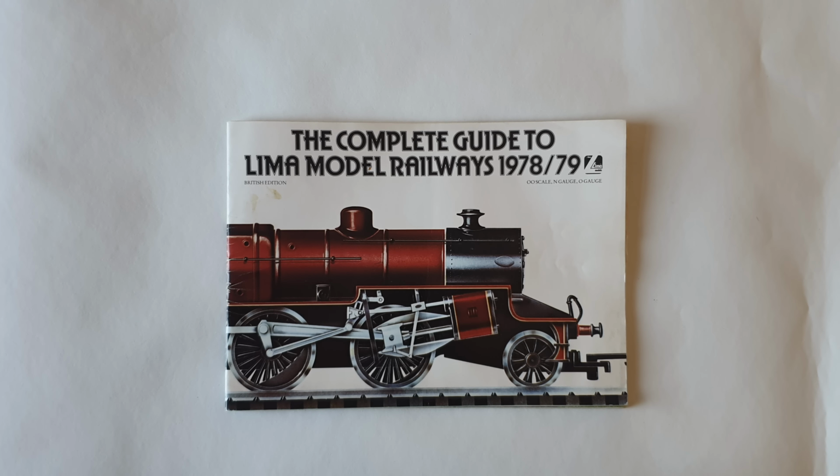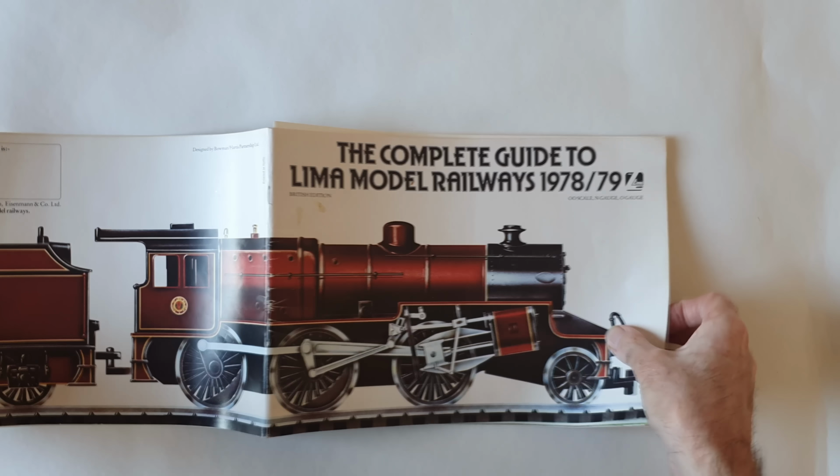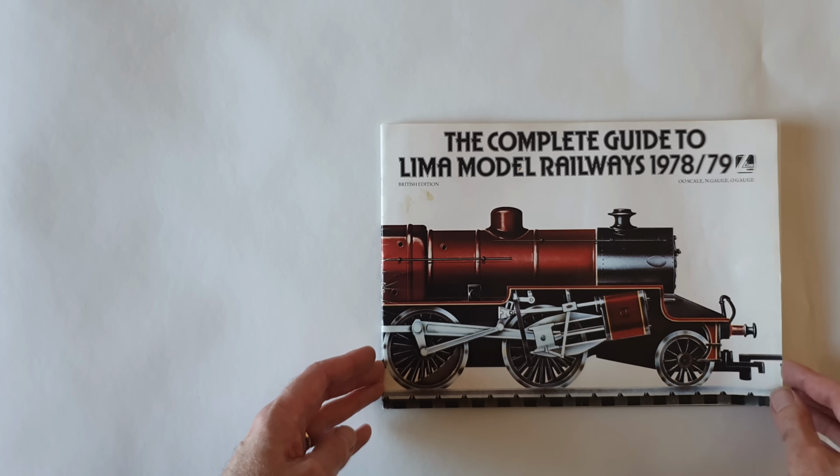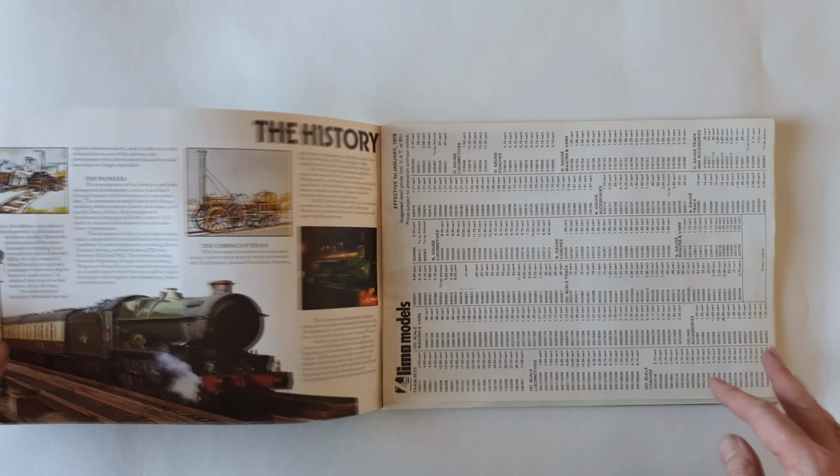Looking at the back, it's just doing the same trick that Hornby used to with the whole big picture, like so. So, let's have a look. Oh, we've got a price list. Right, okay. Before we look at the catalogue... Oh, crikey, I can't read that. That's better.